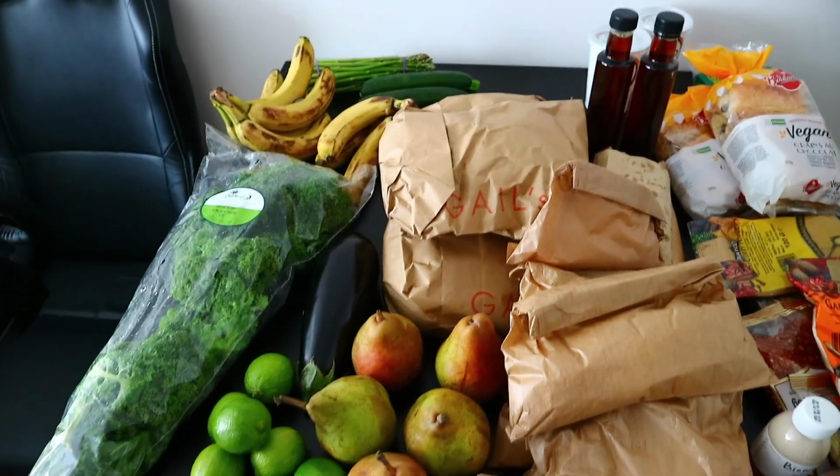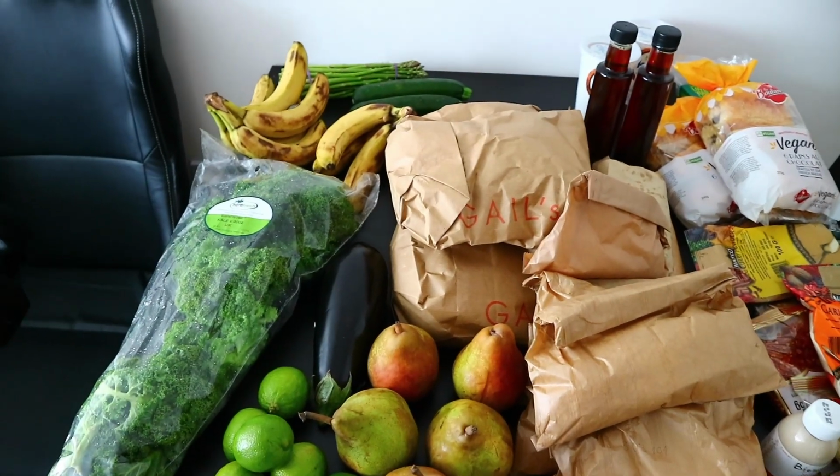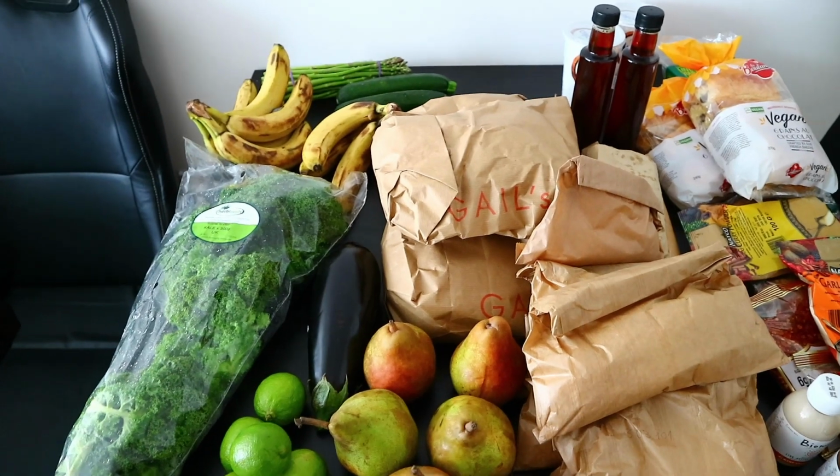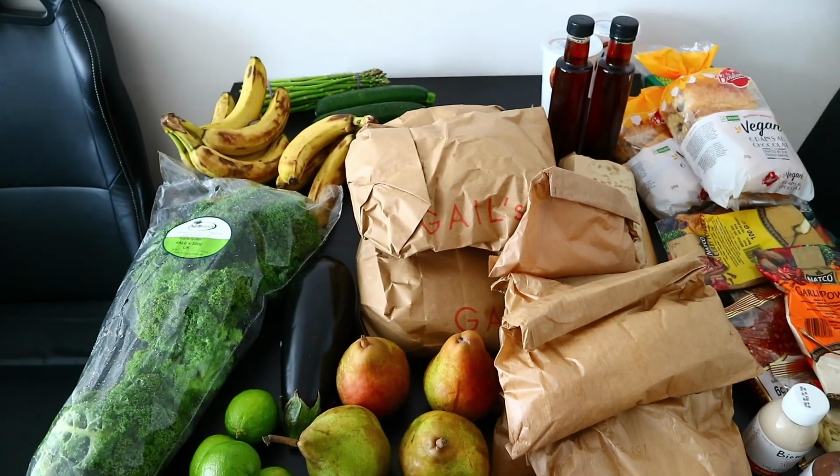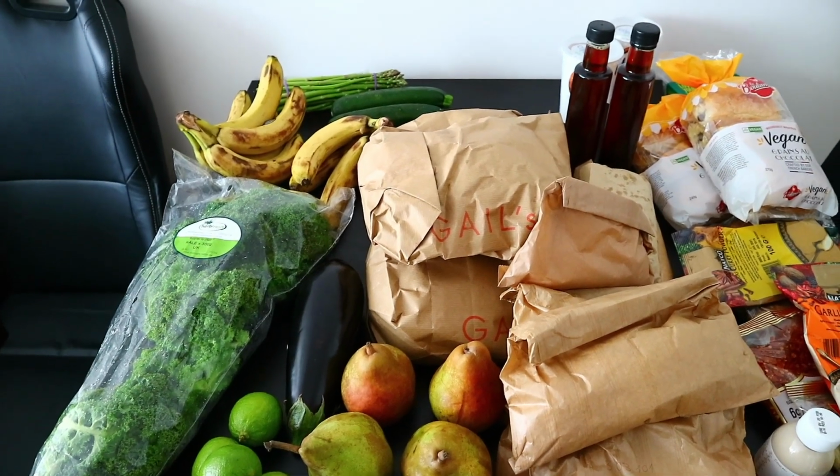So in general you can see that I bought quite a lot of food, so I don't know if I can say this is a normal weekly shop because I don't have a particular schedule of going to the shop once a week. I just go whenever we need something or whenever I have the time.